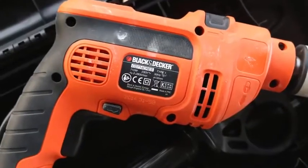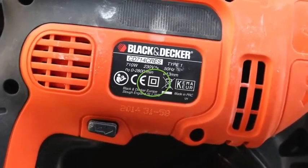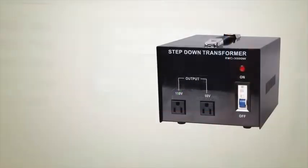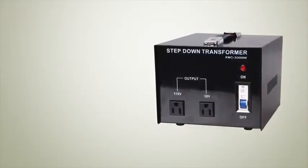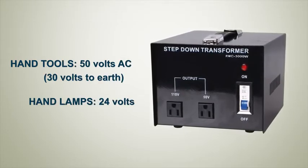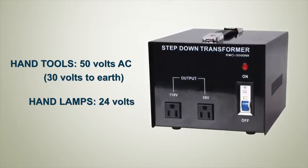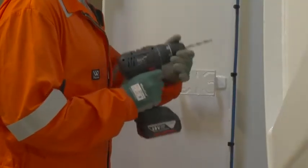Double insulated power tools, often used ashore, are not suitable for use on board ships because there is a high risk of electric shock if they're immersed in water. On board ship, some authorities recommend a maximum voltage for hand tools of 50 volts AC, with 30 volts to earth, and 24 volts for hand lamps. Center-tapped transformers are often used to provide these safer supplies. Battery-operated equipment is another safe alternative to reduce the risk of electric shock.